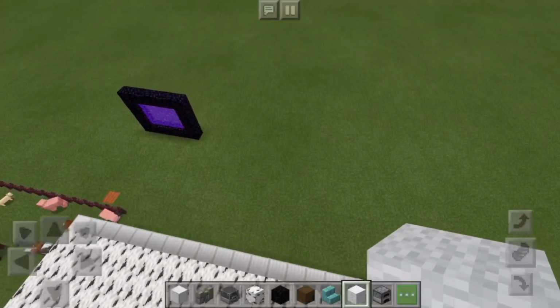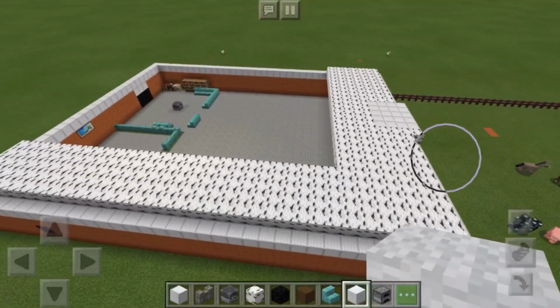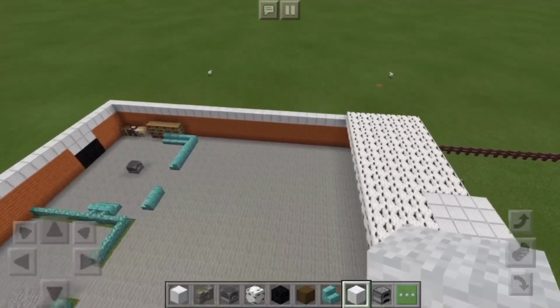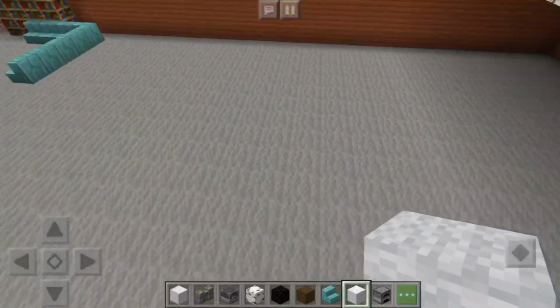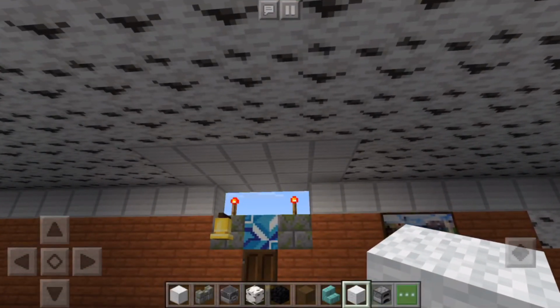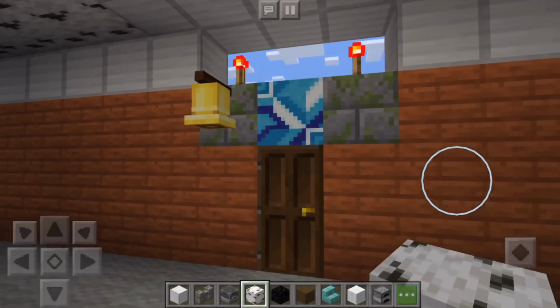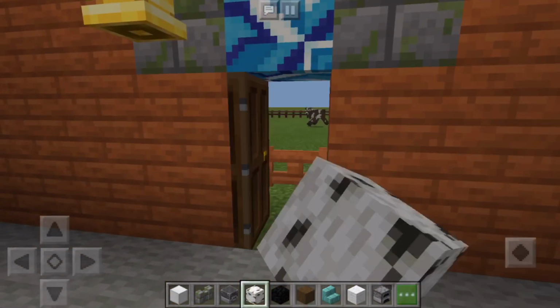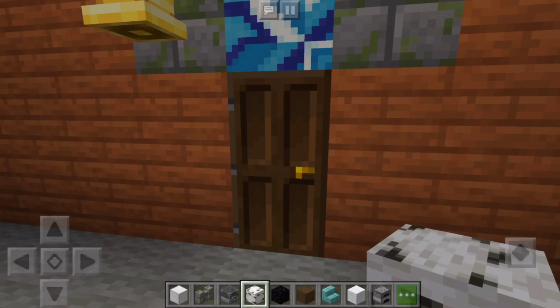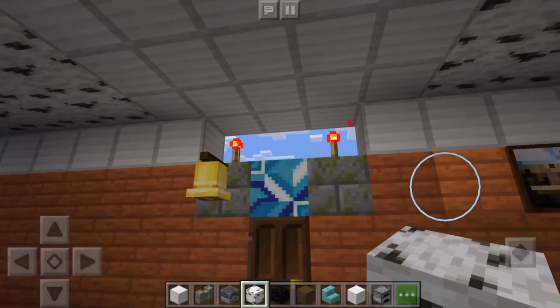Now, I'm not a house expert. I usually just make my houses square. I haven't done all the rooms, but okay. So I know I'm kind of weird, and I literally used wood for the roof, but this is my front door, and I have a bell there because... oh my god, the door opens that way, doesn't it? Okay, whatever, it still looks cool.